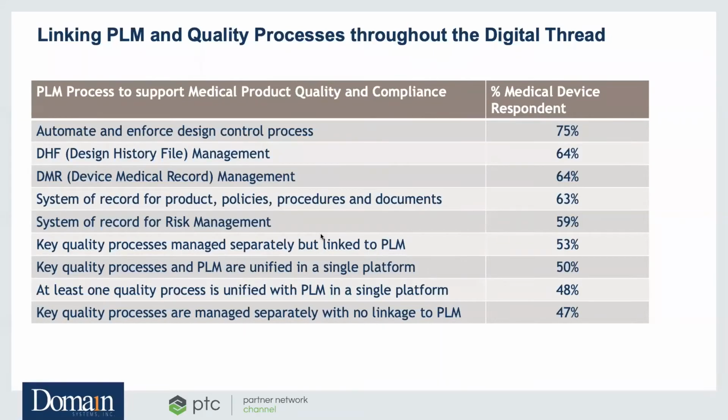So you can see that 64% have a design history file management process, the same percentage for a device medical record. Those are two key things that have to be managed, reported on, and available through audits. So what's happening with the other 36% here is the question.